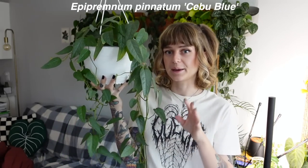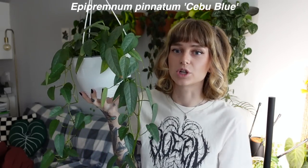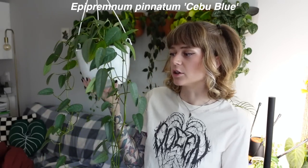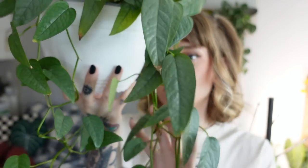This is my Cebu Blue Pothos, and I love Cebu, well, I love any Epipremnum, honestly, in general. They're such hardy plants, they grow so quickly, and they're just so beautiful, especially the Cebu Blue because it does have that silvery blue kind of tone to it. This is a leaf color that I just love.